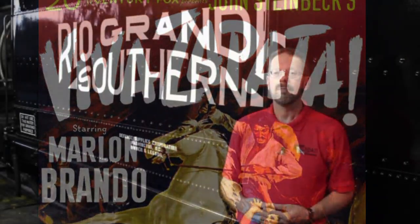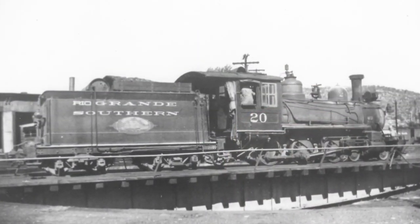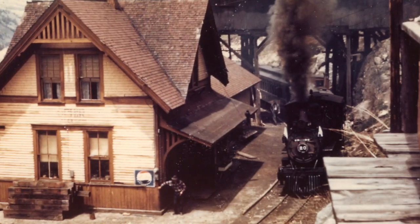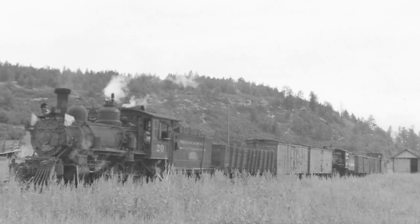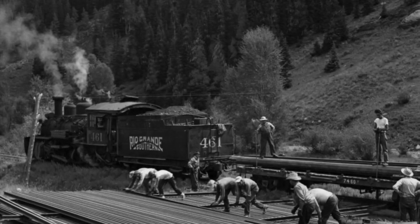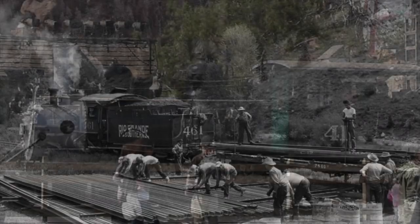But the Rio Grande Southern's fate was already sealed. Number 20, in its last years, somehow evaded the Interstate Commerce Commission's locomotive inspector every time he showed up. And the locomotive continued running even though perhaps this wasn't a good idea. In 1951, Rio Grande Southern Number 20 pulled the last train of freight cars from along the line and brought them back to Durango. The railroad officially filed for abandonment in 1952 and was dismantled the next year.